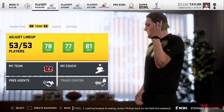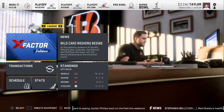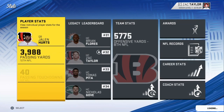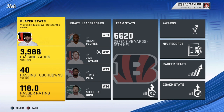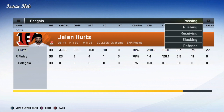So right now, I just wanted to go through and sim the season, and surprisingly we ended up going 10-6, believe it or not. That was a shock to me, because for us to go 10-6 based off of this draft, I really didn't expect that, especially with Jalen Hurts starting as a 67 overall. But as you can see, Jalen Hurts had a hell of a year. 3,988 yards, 40 touchdowns, 9 interceptions. Just had an amazing year overall. That was surprising to me, being that he was only a 67 overall player. He's got a completion percentage of about 70%, was very fluid at the quarterback position.